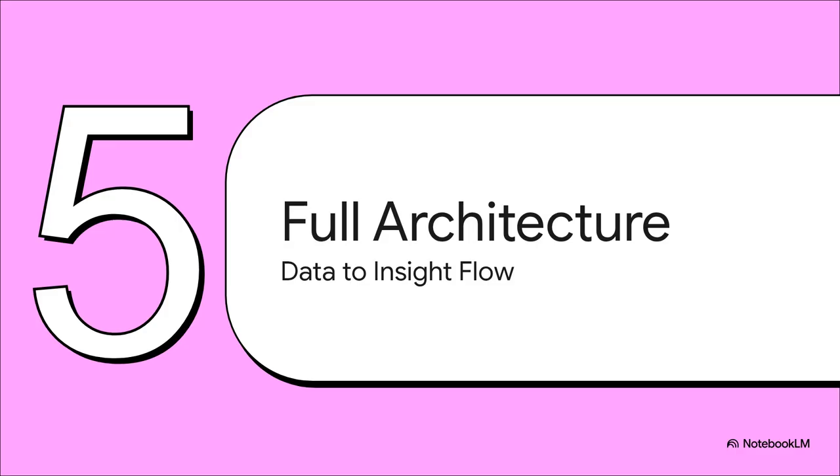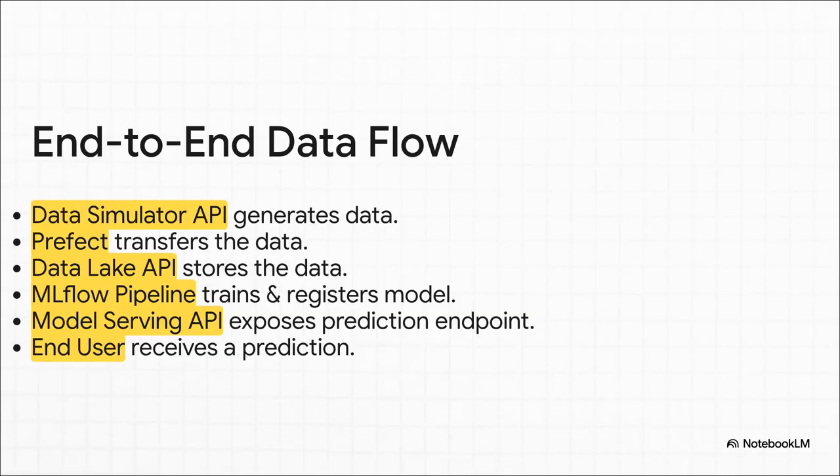All right, we've seen all the individual pieces of the puzzle. Now, let's zoom out and look at the big picture, the entire, fully orchestrated system and how all these parts work together to create a seamless flow from raw data to real insight. So let's follow the journey one more time.